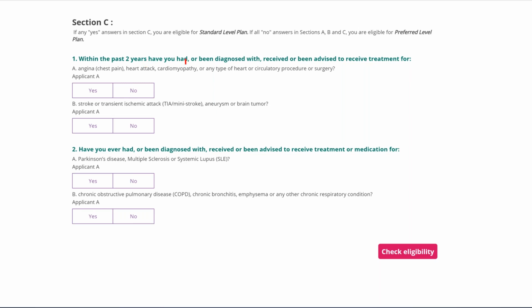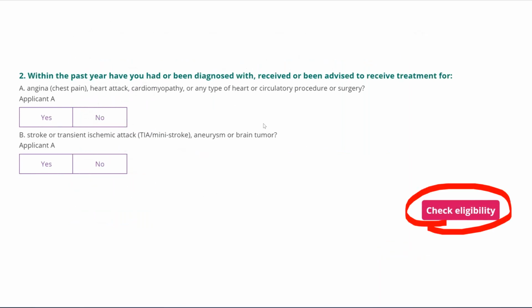So let's read the questions. Within the past 2 years, have you had or been diagnosed with, received, or been advised to receive treatment for angina, chest pain, heart attack. Well, let's see here. Isn't that the same? Hang on one second. Let me go back. I'm sorry. I think I read this question wrong. Okay, I knew that didn't make sense. Let me go back. I think it was because question 2, I think I inserted the year 2. Okay, this is a big deal.